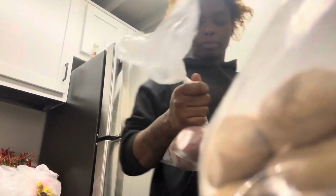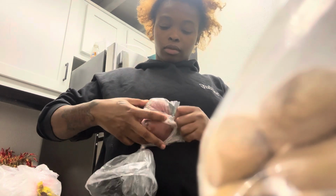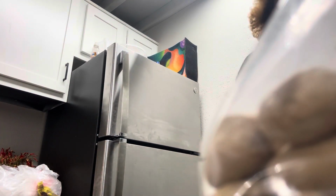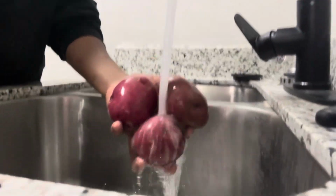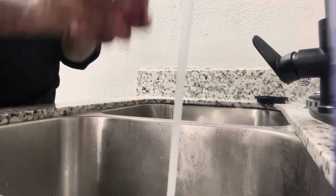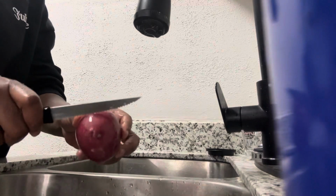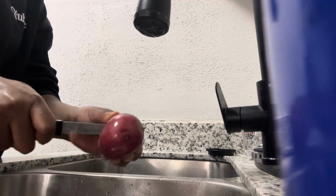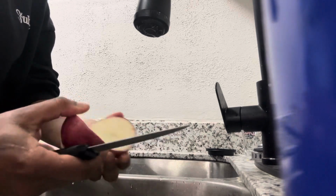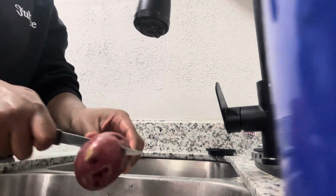So, boom. Got our red potato. Rinsing that off. A potato, just cut it off, put it inside the pot. Just like that. Actually, I'm gonna chop this in half. I wouldn't recommend anybody doing this. I'm gonna show you guys how I chop it in half, okay? For this time. Chop it in half like that. Then dump it in the water. Chop it in half.